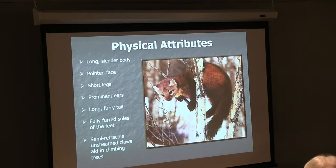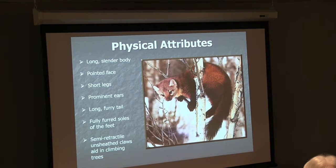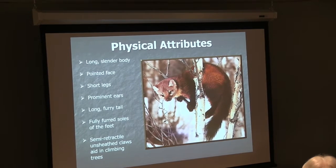The American marten is somewhat unique in that it is uniquely adapted to an arboreal existence, meaning a life in trees. So this animal is adept in the trees, and having semi-retractile unsheathed claws would be an adaptation for a life in trees. So when it does come down onto the ground, those claws don't come in contact with the ground and dull them. So when they're up in the tree, they have unbelievable traction.